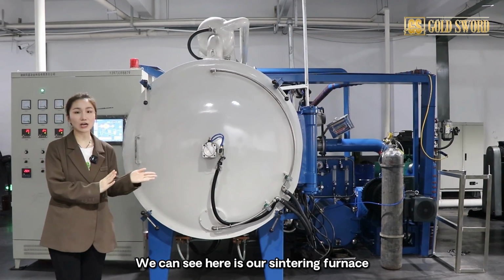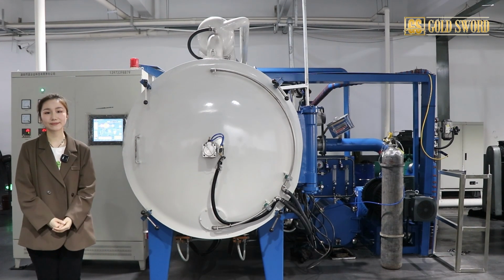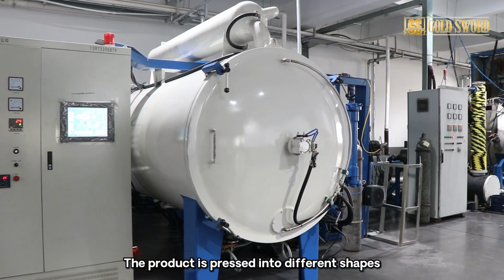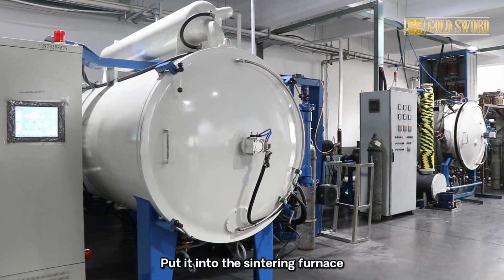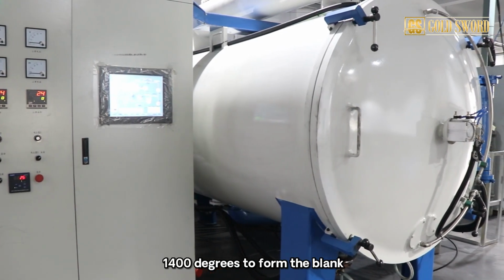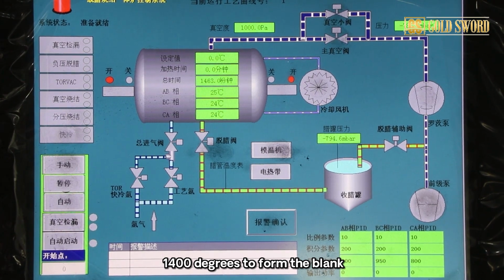Here is our sintering furnace. The product is pressed into a variety of shapes, put into the sintering furnace, and after a high temperature of more than 1,400 degrees, forms the blend.